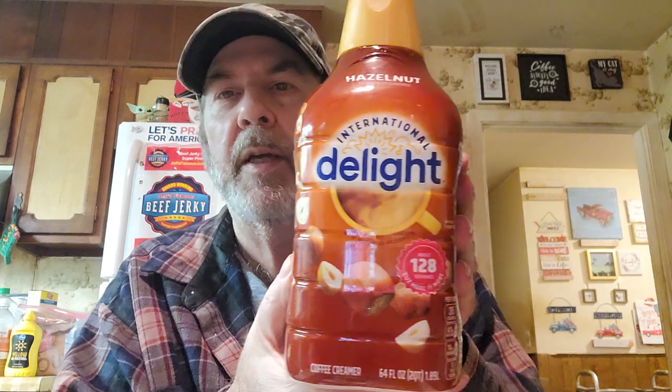And this time, the last time, they only had the one, that caramel macchiato. This time they had French vanilla, caramel macchiato, and this hazelnut, which we like. So we got this huge thing of International Delight that was $4.99 for free. It was up to $4.99, so that worked out real good.